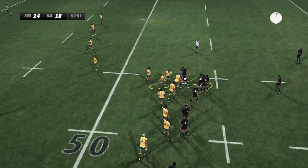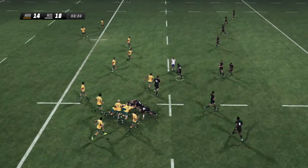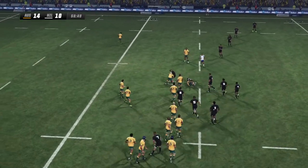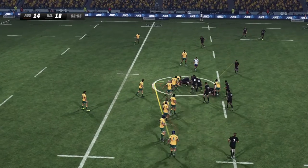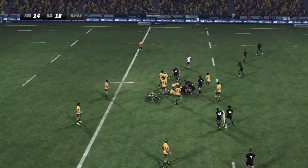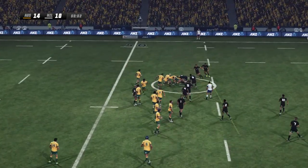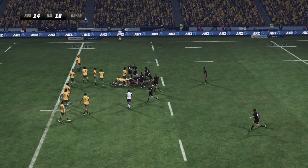Richie McCaw stretching up. Now this is a maul. And they've got it at the back there. Given the alarm. Hands it back. Driving right at the defense. Now tackled to the ground. Having a go at the ball.